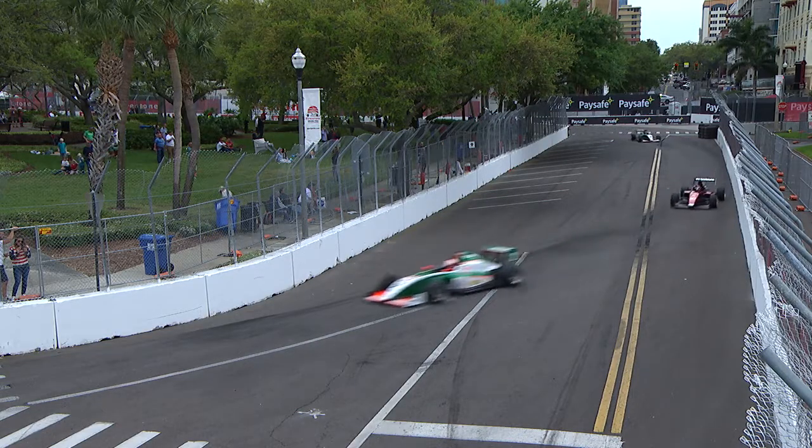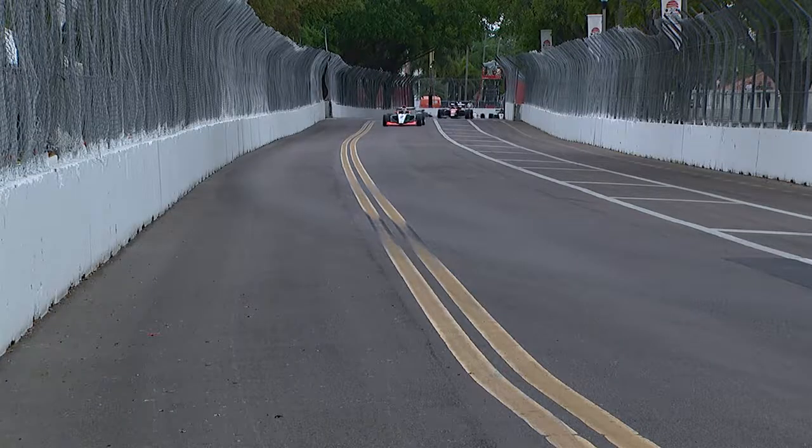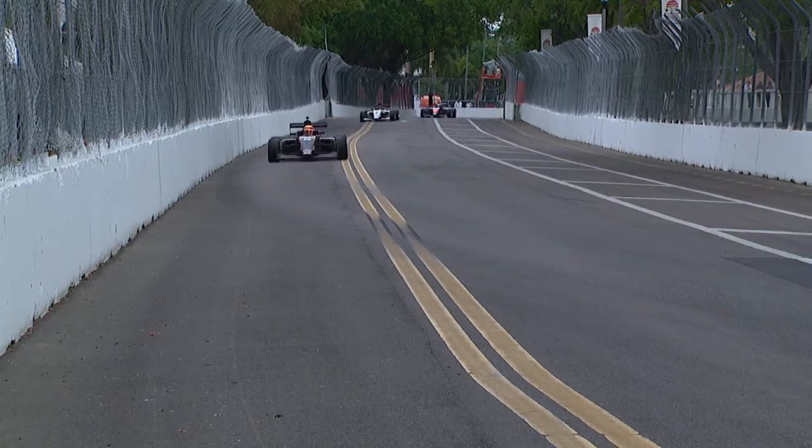Probably about 4 car lengths as they work their way out of turns number 8 and 9. Here's that run down. What do you think, Michael? Well, Robert McGinnis, he's happy, I think, because they're battling. It's Cunha, Askew, and Rob. Parker Thompson there as well.